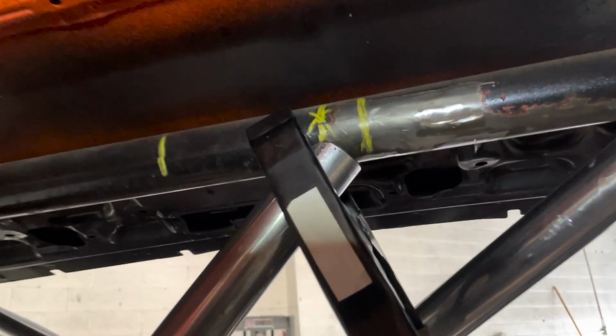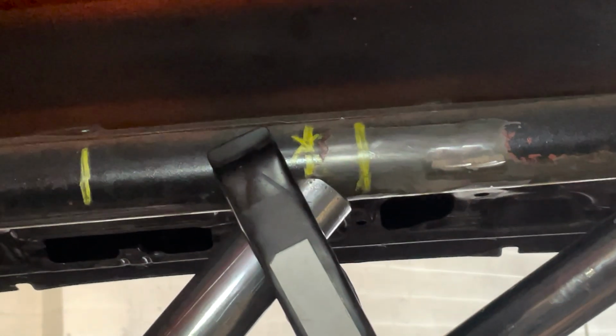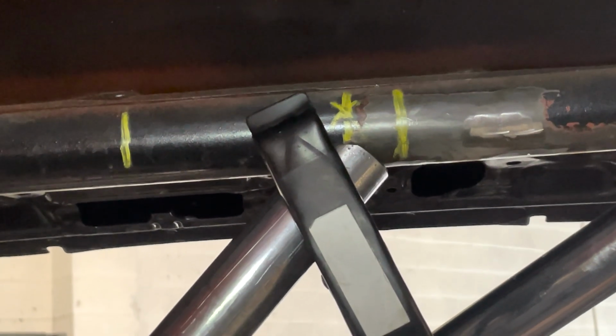All right, sure enough, that was it. So we got a pretty good fit up there. Still gotta clean it up and stuff. And then we got a good fit up down here. So that's the money winner. And you can see that we're right in the middle of that mark that I made. So that's perfect of what I was going for.